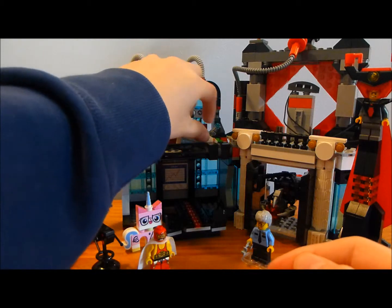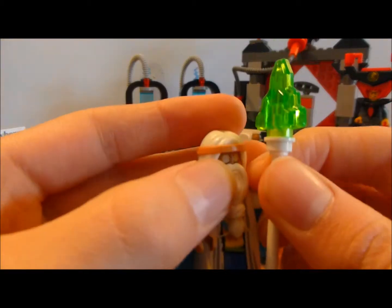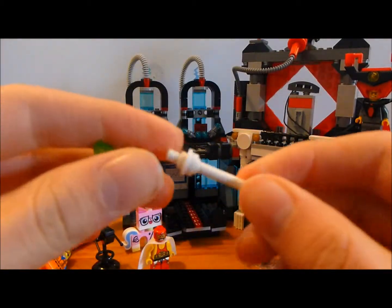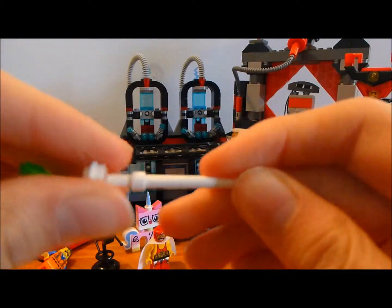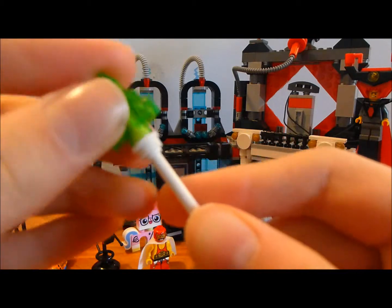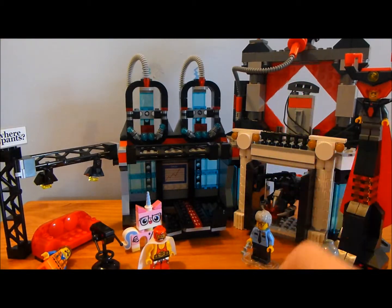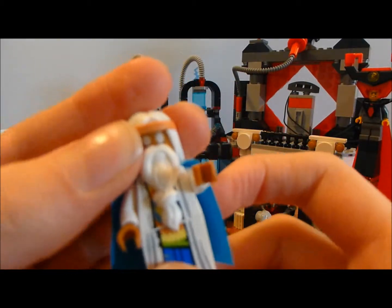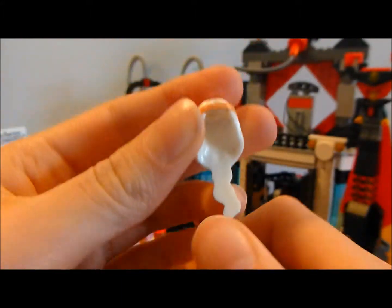Next figure is Vitruvius. I'll leave Lord Business for last, but first I'll do the staff. You can see the staff is like this. Well, actually, it's like this. Just a regular staff, like Sensei Wu's staff, and then you have that. Then this piece just goes onto that stud, and that's his staff. It's not as bent as in the movie, because in the movie it's a partially eaten lollipop, but whatever. Now Vitruvius is a really cool figure indeed.